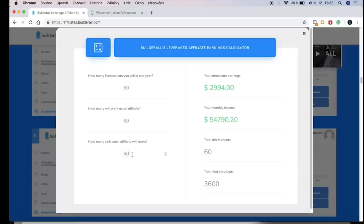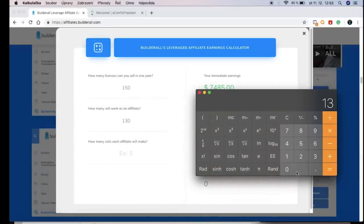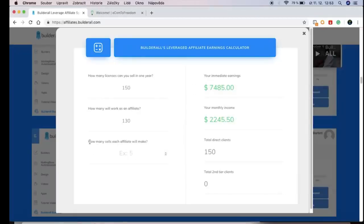And let's say you're not signing 60 people. As I said, you can sign 5 people a day, which means in a month you will sign 150 people, all right, in a month. And let's say 130 of them will work as an affiliate, and each of them will sign 5 people. Let's say only 5 people each. That's 130 times 5. Each of them will sign 5 people, and this is your monthly income in a month, all right?